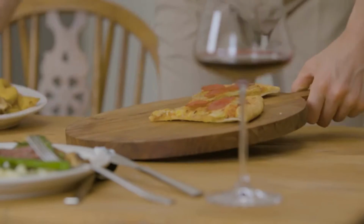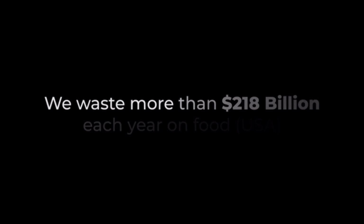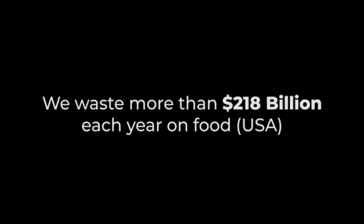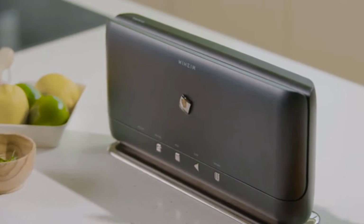Food is one of the main sustenances of life. But so many of us are wasting a lot of food. This hurts our budget and even the environment. To counteract this, we've created an elegant solution for you.